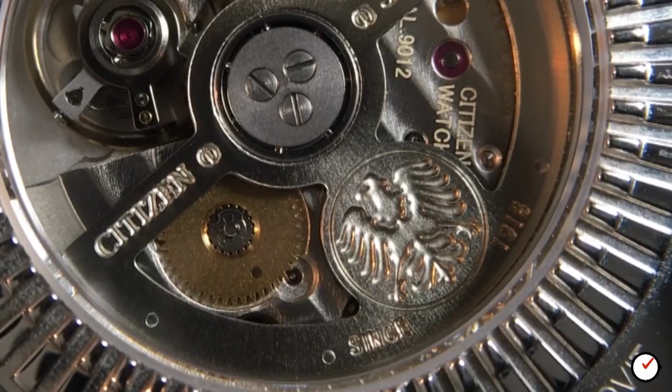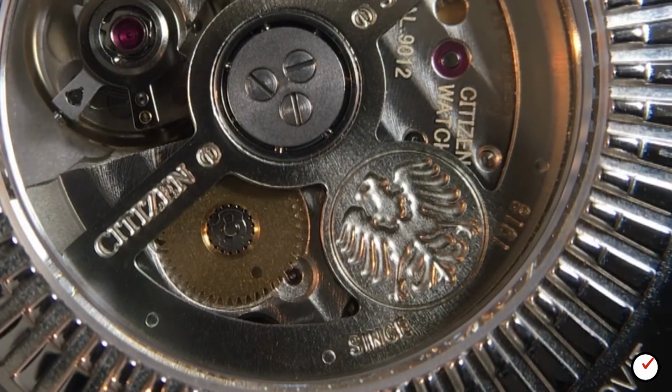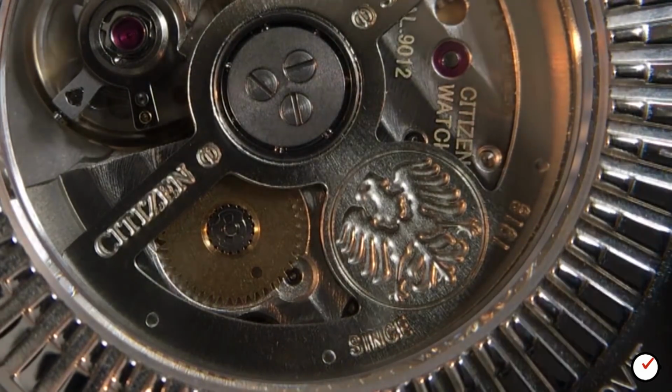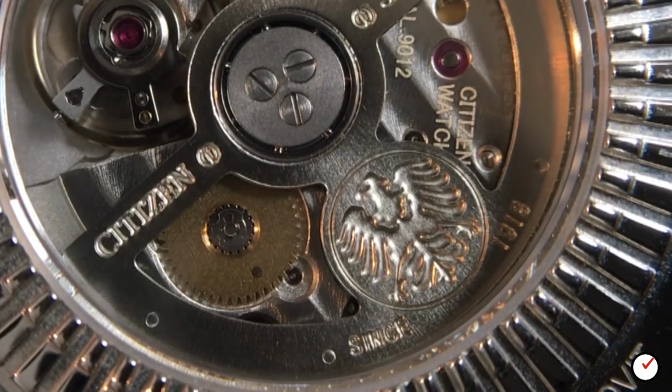The 9012 movement is nothing special to look at, but it does have a nicely decorated unidirectional skeleton rotor, with what looks like an eagle or a griffin with outspread wings. Something you might expect to see on a German watch rather than a Japanese one.